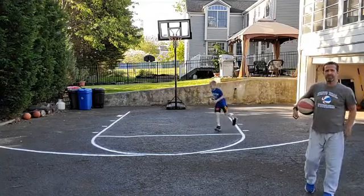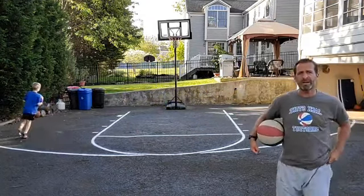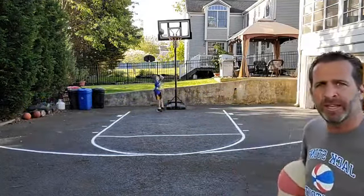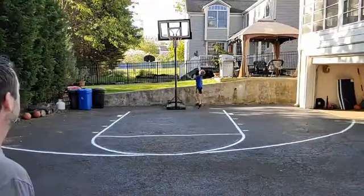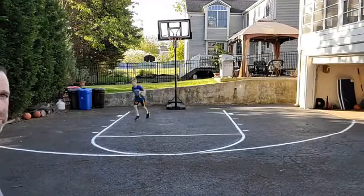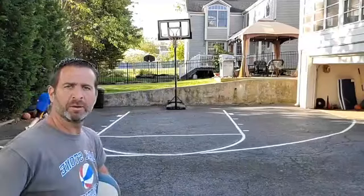Good job. Don't just fling that ball up there. Two hands strong on it after the wrap. Lay it up nice. Good fast wraparound, two hands, then up strongly. Come on, keep pushing everybody. You've got 10 total.